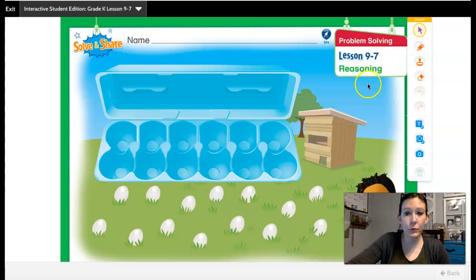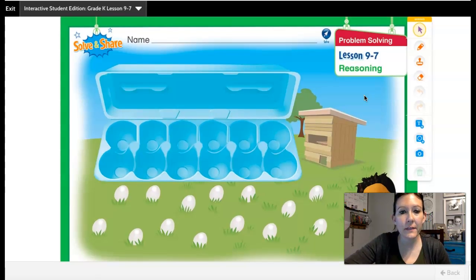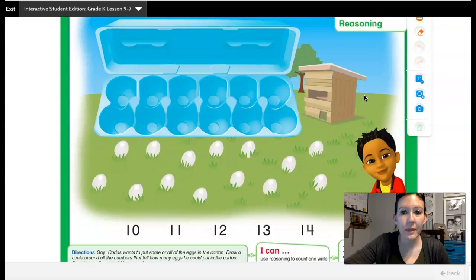For this lesson, you will need this paper and then either pencil or a crayon. You can choose. Let's take a look at the first page together. Now, this is going to seem a little bit tricky, but that's okay. Let's stick together and we'll get through it.